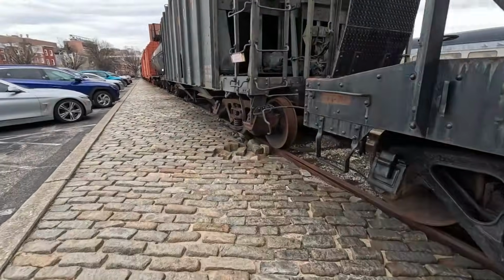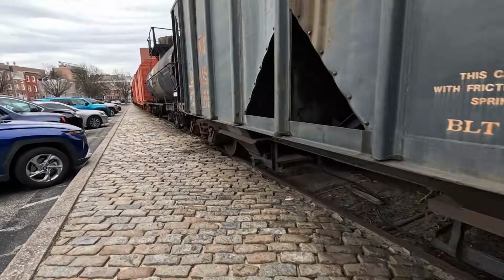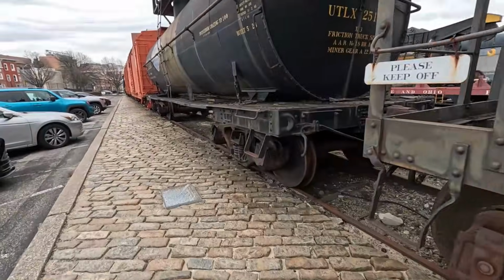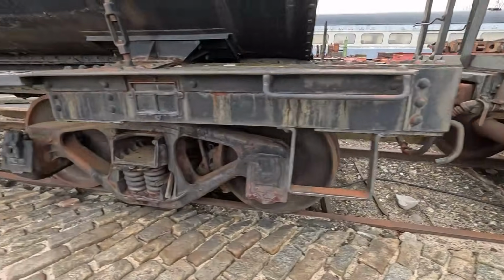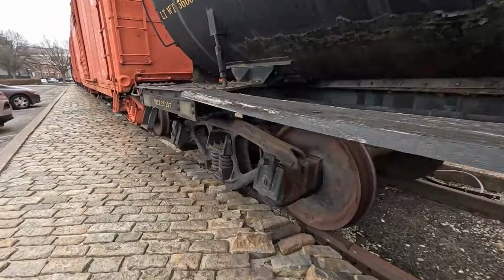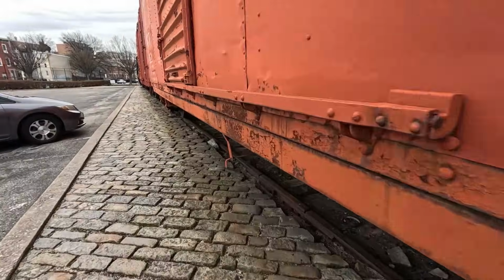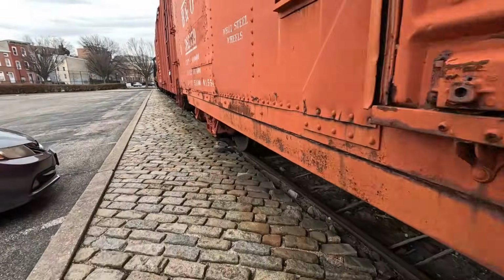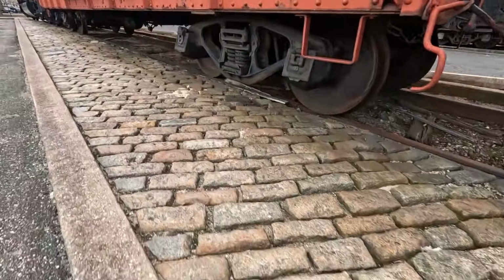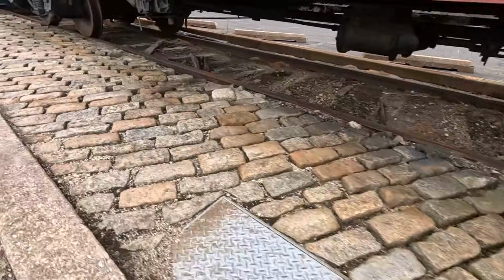All right, so we are in the front of the Mount Clare shop, and if you come in here, you'll see, one, all the cobblestones, but two, you'll see this track that this freight train has been put on. And this is one of the tracks that leads down to Pratt Street. So if we keep walking here, we'll get closer to the end of this string. And what you see in terms of these cobblestones, this is what Pratt Street would have been before they paved over it. This is what they had to walk on.